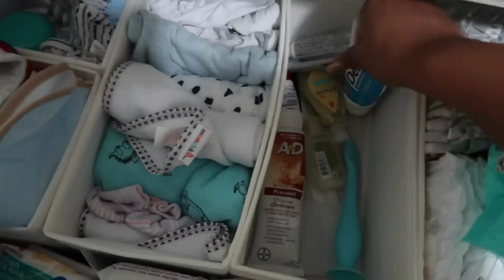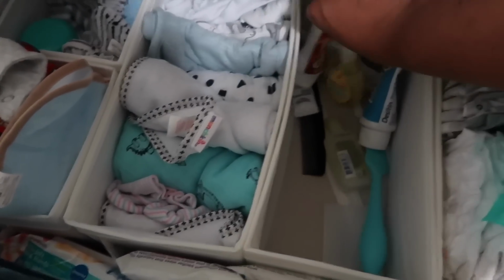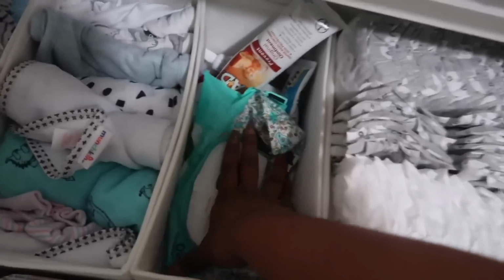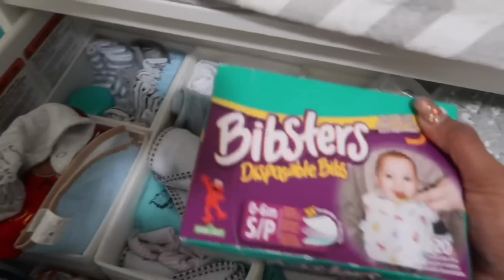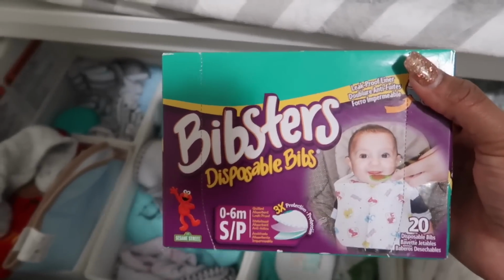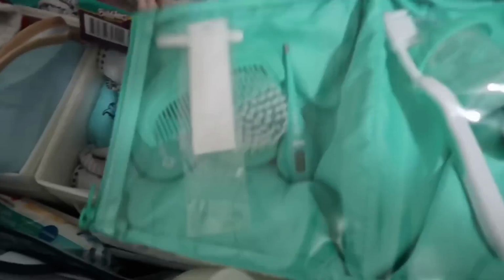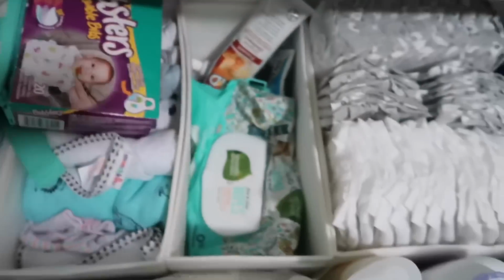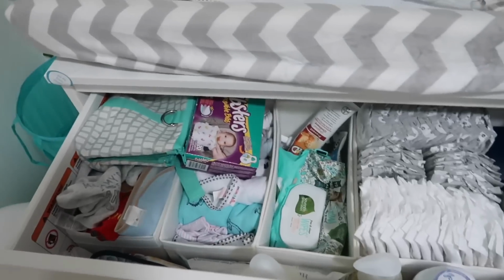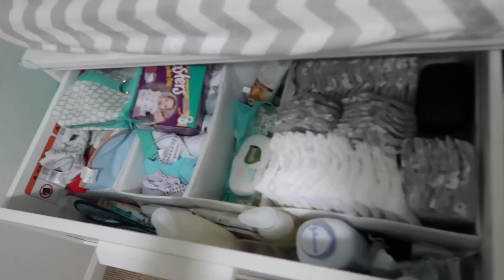And then some more diaper rash cream over here, just little mini washes, a little thermometer in there, so just little miscellaneous stuff. And then on top, I just kept these little disposable bibs that I got as well. And then one of those little grooming kits with a brush, thermometer, nail clipper, all that kind of stuff. I just keep right on top of here as well. So that is pretty much everything that's in the first drawer. Here's a little overview. But yeah, so that's everything in the first drawer.